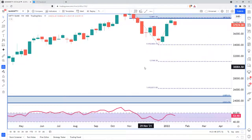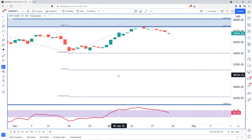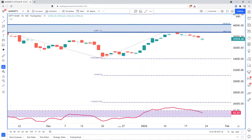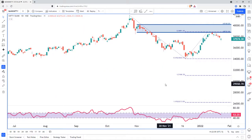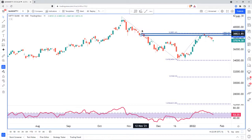So we're likely to keep seeing selling pressure continue on the Bank Nifty, putting up pressure on the other markets as well. And if I go down to the daily time frame, let's see if we can fine tune this at all. Any more ideas of what's going on? Well, that's about it. We're sitting at this supply zone as well.